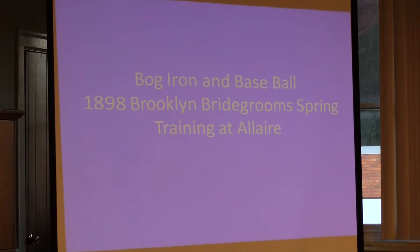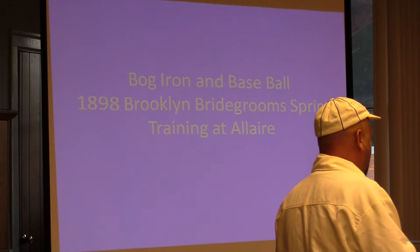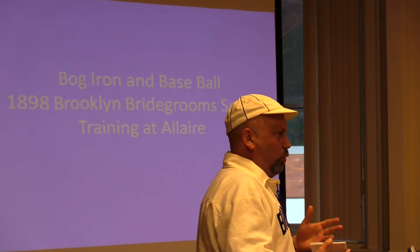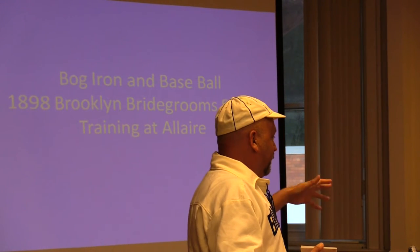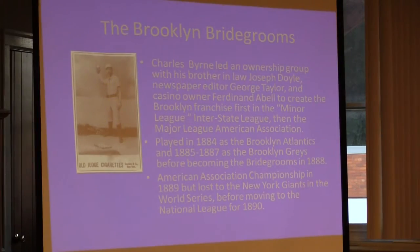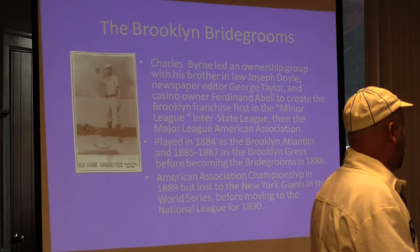In the process of developing the town ball and baseball at Allaire, someone mentioned to me, oh, the Brooklynites trained here in 1898. Now, who were the Brooklynites? Being a baseball aficionado, I knew there wasn't a team called the Brooklynites. So let's talk about the Brooklyn Bridegrooms, Brooklyn baseball in New York City, okay?